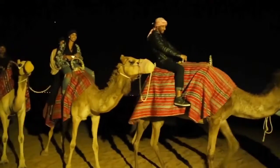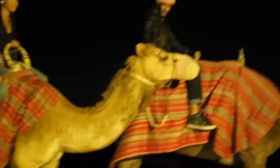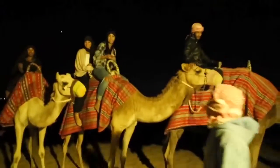UAE is a country that really caters to tourists. My first couple days there, I felt like I was in the US. Everything is super modern, almost to a fault. I saw more expats and tourists than locals.